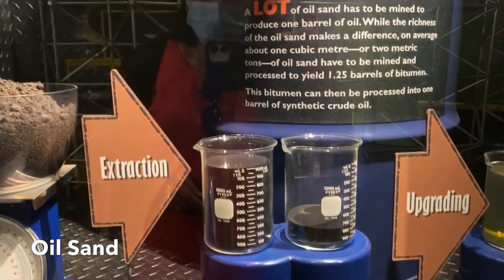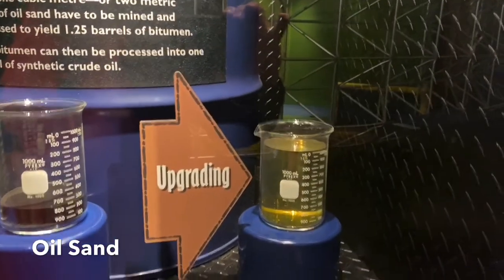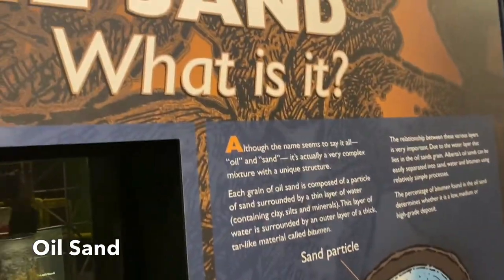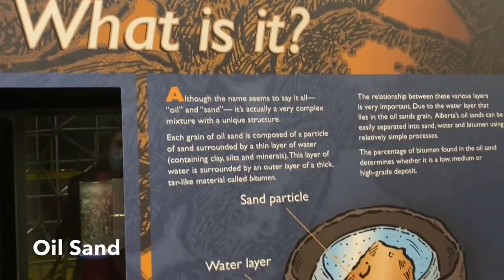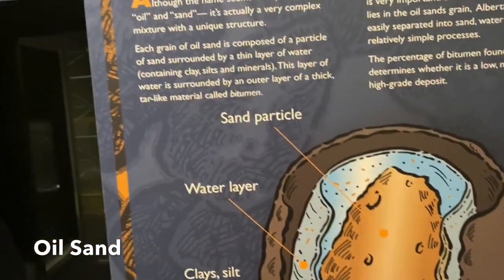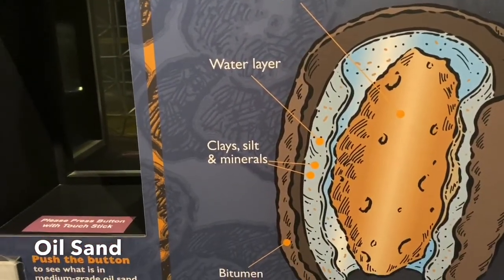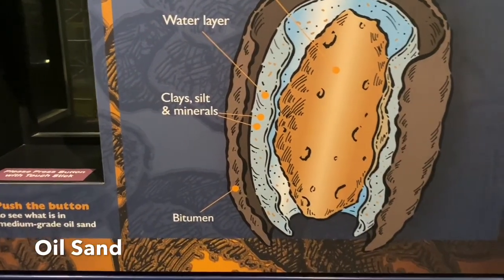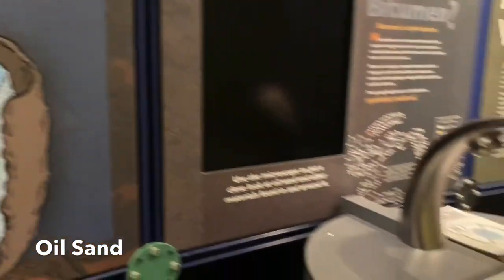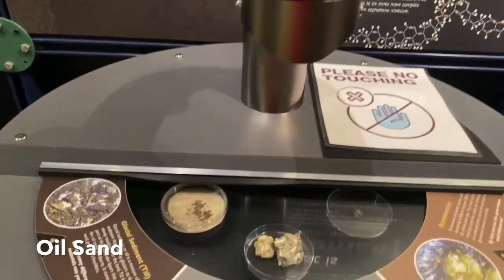They do an extraction and it will be bitumen, and then they upgrade it and it becomes a synthetic crude oil. This is the oil sand. In the sand there will be sand particles, a water layer, clay, salt and minerals, and bitumen. These are all the rocks here in the Alberta sand.